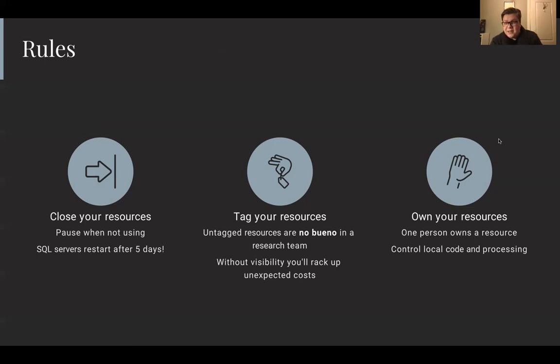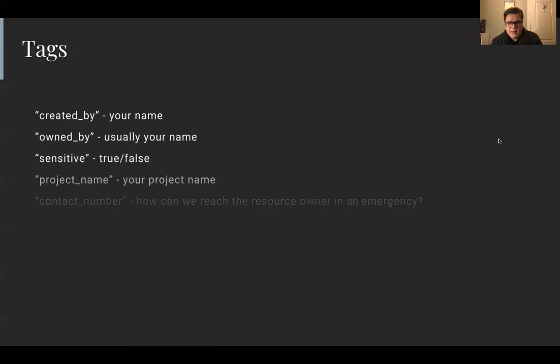And part of that also is own your resources. There should be a single person that owns each of the servers. They'll know what code's on there, what's processing, should it be running, shouldn't it be? Which means if anything goes wrong, they can make a call. If you're looking to add tags, think about things like this.